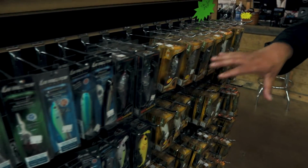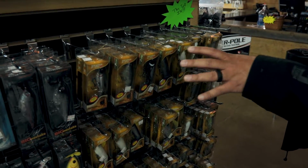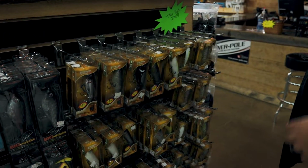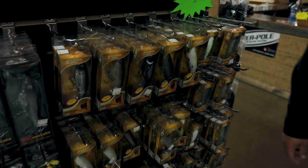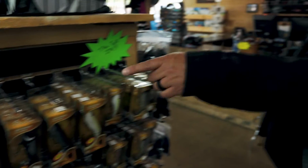Your Whopper Ploppers. That's a must. Coming up on that Whopper Plopper season, early morning. Post spawn, even spawn, throw that thing across the bed and they'll come up and smash it. I'm sure one of the most violent strikes I've ever had was off a Whopper Plopper.